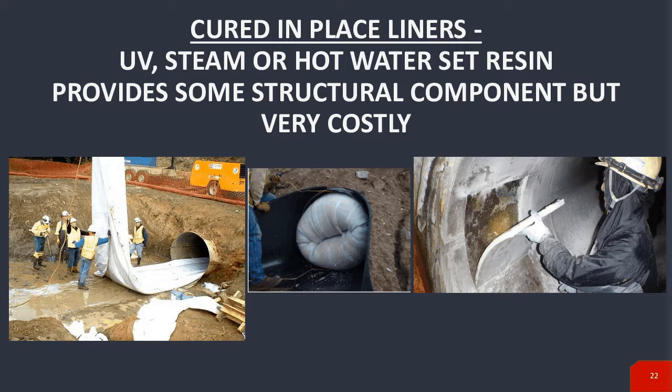And cured in place liners, if you're not familiar with this, these have been out quite some time, typically used to repair sanitary drains, storm drains, where a different type of liner or a material is laid into the pipe and then filled typically with hot water that cures this material into place and creates a pretty darn thick layer on the inside. So those certainly add some structural component to the fix. Again, kind of like shotcrete, they're very expensive, but again, it's finding the right solution for the problem. And this is a widely used solution.